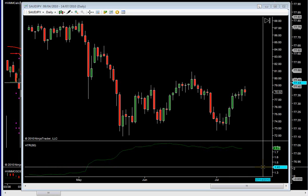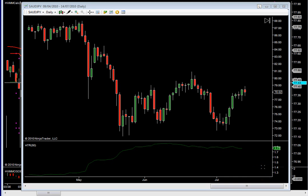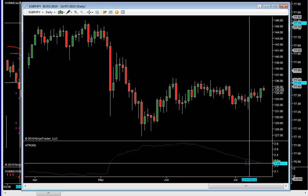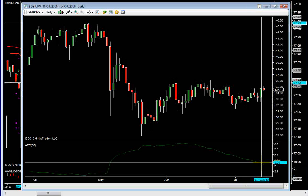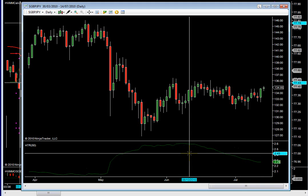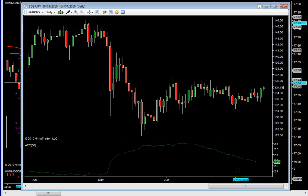Right now we have an ATR up on this daily chart of the Aussie yen, and we're looking at 177 pips on average over the last 50 days. Now, if I bring up the pound yen, you're looking at 226. All right, so it's about 50 pips difference right there. And as you can see, we had a peak there, and it's been dropping off. Right here, you can see that.